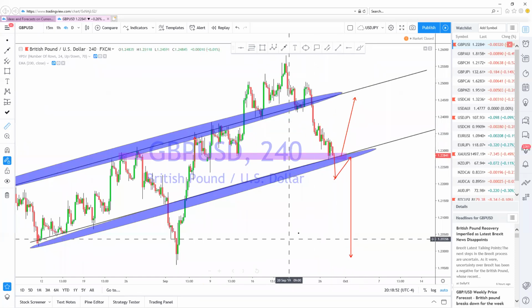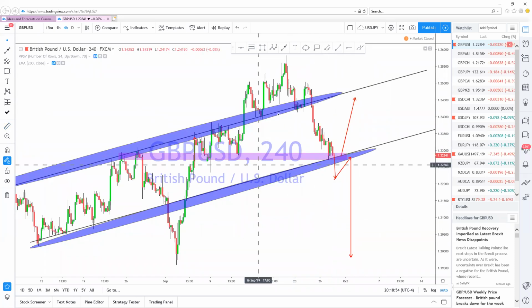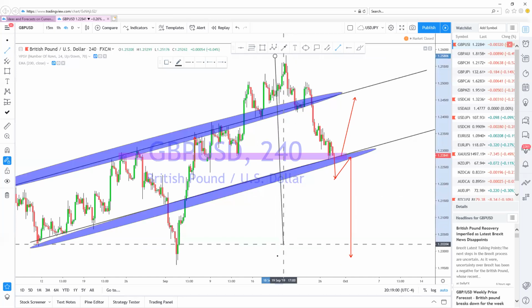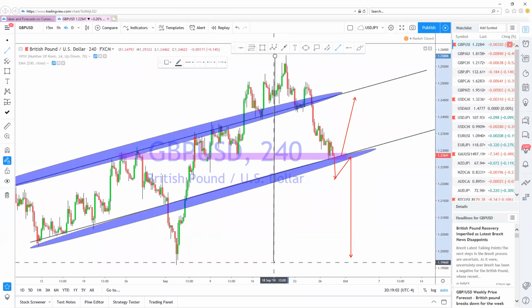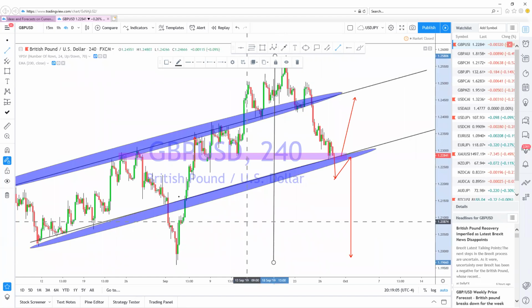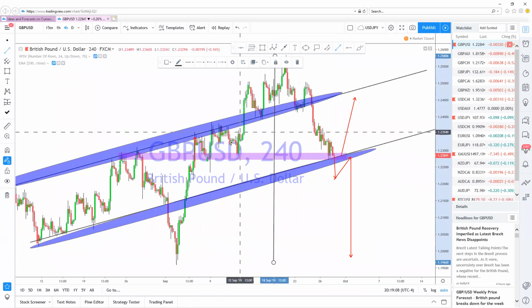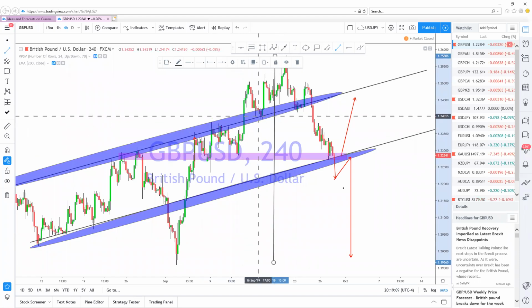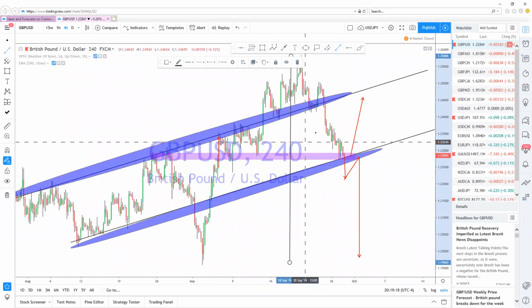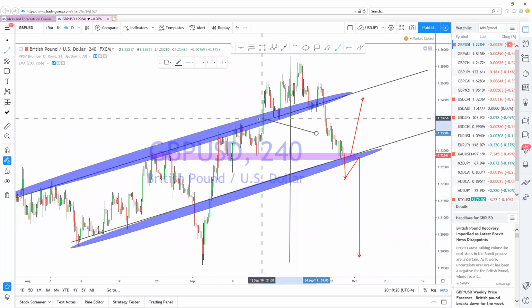Now, as you guys know, I always talk about that mirror image. So you also can see in here, this is why I'm saying this could go either way. If I put a line straight down the middle here, you can see how the right side is already starting to play out just like the left side.